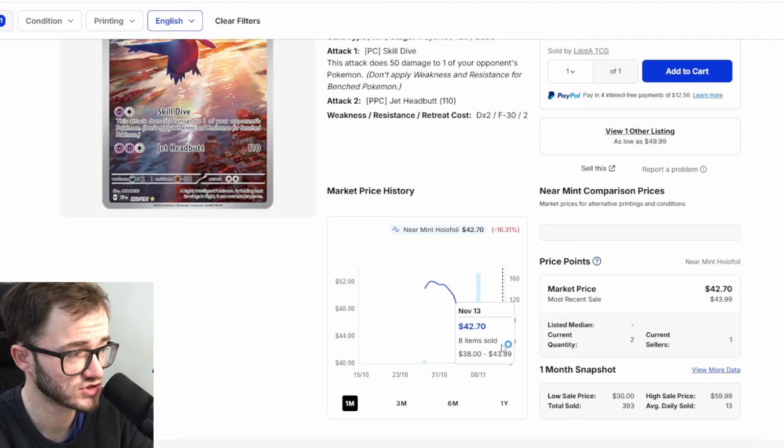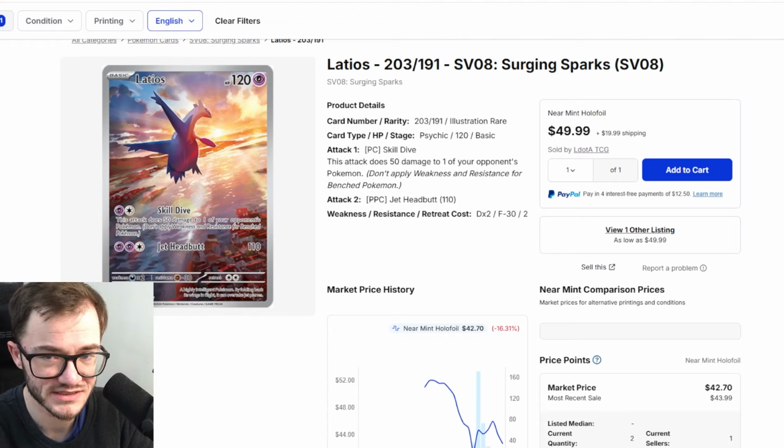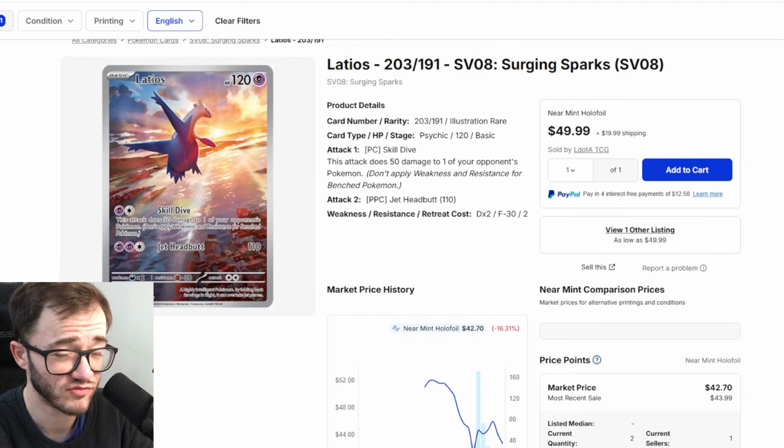Like I said, this is the most expensive illustration rare. Going to be tough to pull. We did actually pull this the other day on stream, which is absolutely incredible. But yeah, absolutely amazing card. I like the fact it goes really well with the Latias special illustration rare to form an amazing artwork. But overall, I like it, and it's doing pretty well, and I think it will hold its value quite well. I think it'll hold above $40, but still a really good one.